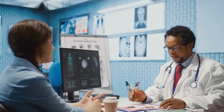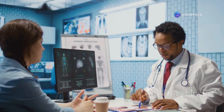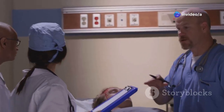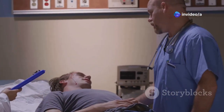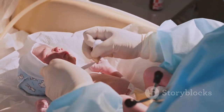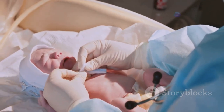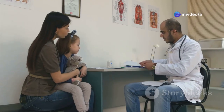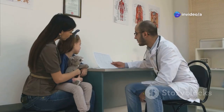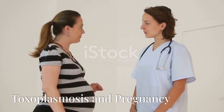The specific medications and duration depend on the severity of the infection and the individual's overall health. Prompt treatment is essential to prevent potentially life-threatening complications. Infants diagnosed with congenital toxoplasmosis require treatment to manage the infection and prevent long-term health problems. Treatment usually involves a combination of medications and close monitoring by a pediatrician experienced in managing toxoplasmosis.